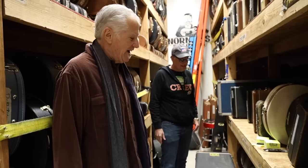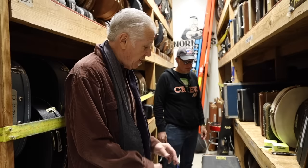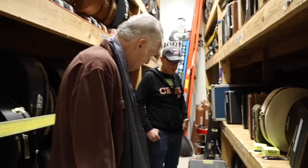So here's a guitar that we're going to show you that Joe contacted us about because he saw Michael had this, took a picture with this guitar. And this is not the usual thing that Joe normally buys, but Joe, why don't we take a look at this? Check it out. This is going right on the road.